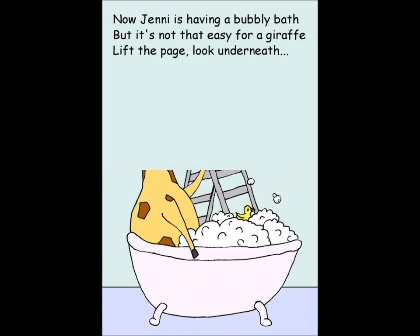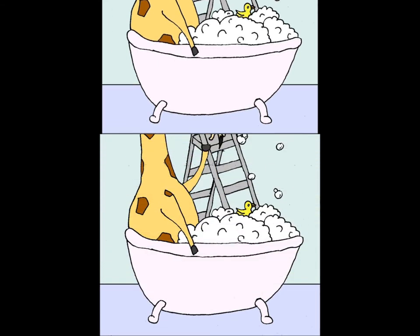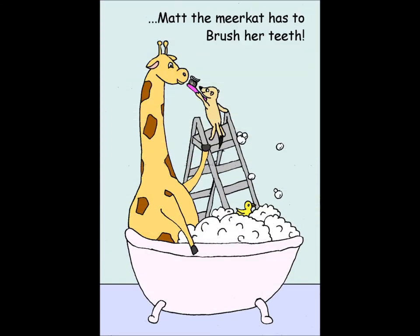Now Jenny is having a bubbly bath, but it's not that easy for a giraffe. Lift the page, look underneath. Matt the meerkat has to brush her teeth.